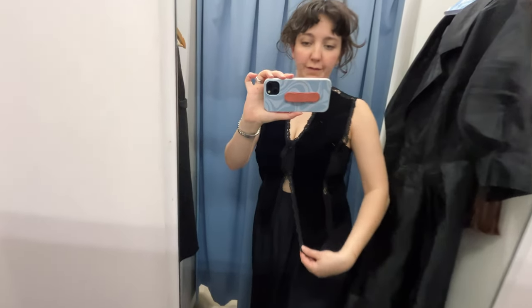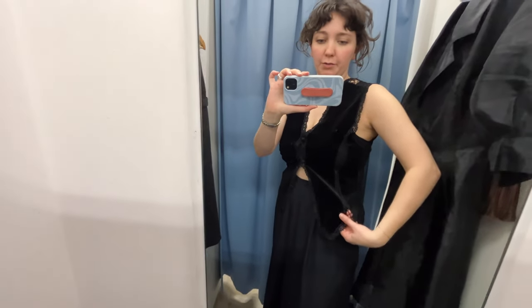Speaking of layering pieces, this is cool. I'm into this. Also, fun fact, you're supposed to put like a paper bag over your head when you're trying stuff on if you're wearing a bunch of makeup so you don't get the makeup on the clothes. Cool, huh? And this little velvet vest is cool. It's got like little crochet inserts.